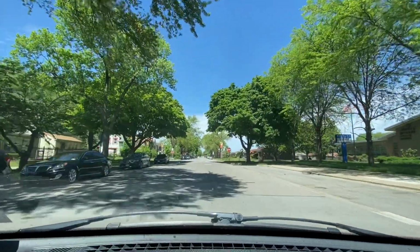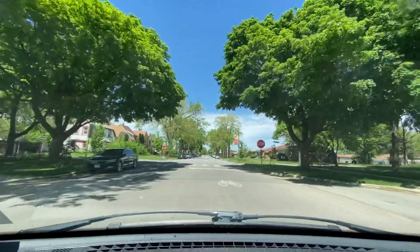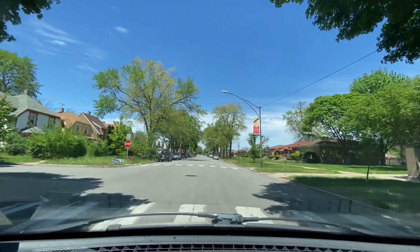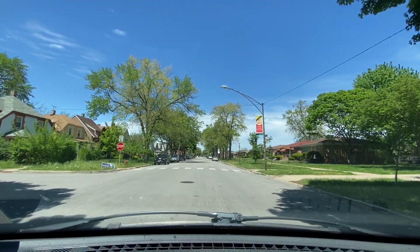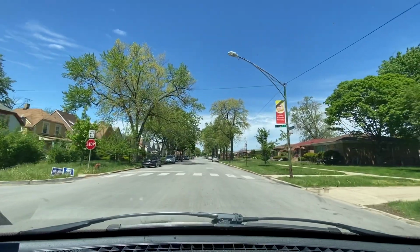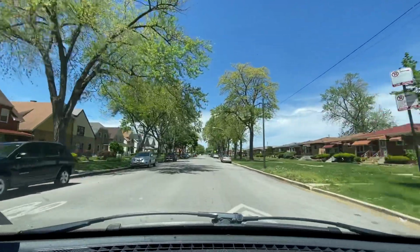We got McDade Classical Elementary School on our right-hand side. If success is to be, it starts with me. Wow, that's nice. If success is to be, it starts with me. Yeah, that's dope, yo. Dang, look at the lawn on my left. That thing is overgrown.